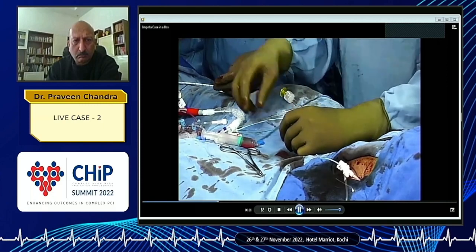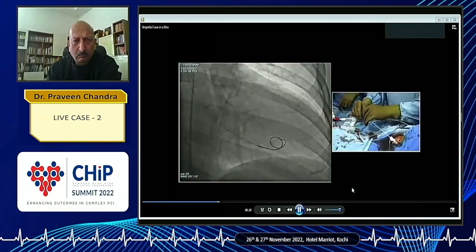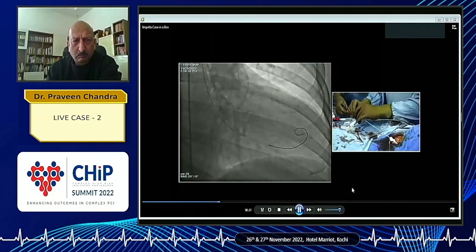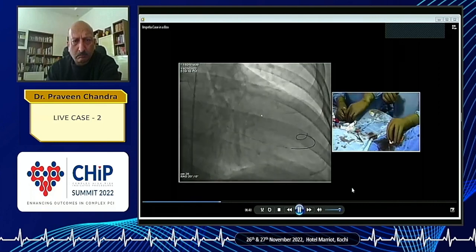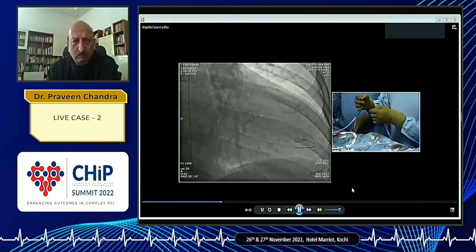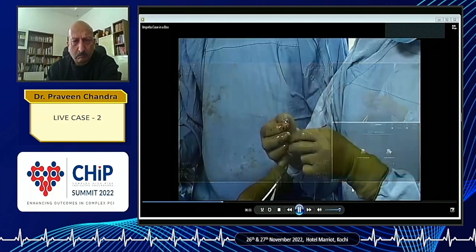So here I am with the picture. The wire is inside and in good position to take the catheter inside. Now you can see here that there is a small red tip through which the wire will go inside.